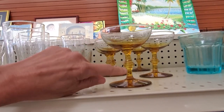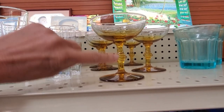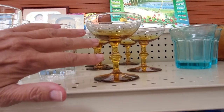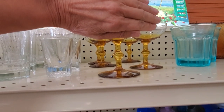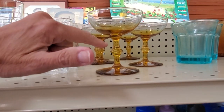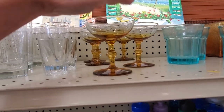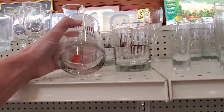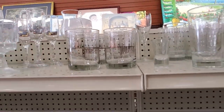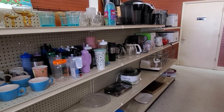You'd have to go in and find this stem. That's when you're identifying this glassware. The stem is your key, because no matter what the top is, the stem is going to be the same style for that particular company and pattern. So that's your key. These are kind of interesting glasses. And then that's all just plastic down there and coffee makers.